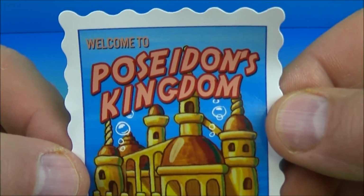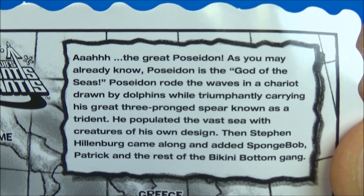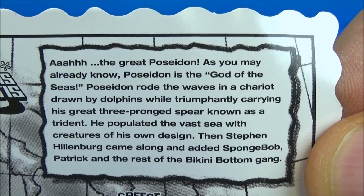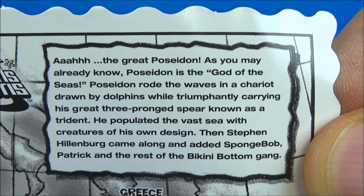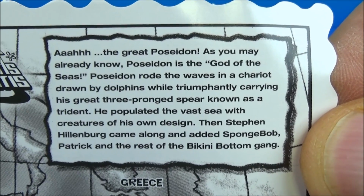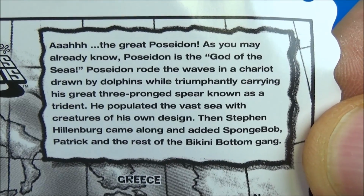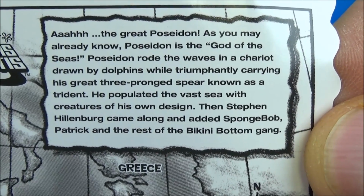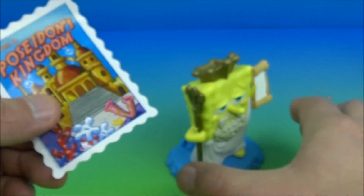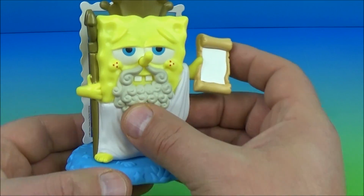So there you go. A picture of Poseidon's kingdom. And on the back there is another read for you. Check it out. The great Poseidon. As you may already know, Poseidon is the god of the seas. Poseidon rode the waves in a chariot drawn by dolphins while triumphantly carrying his great three-pronged spear known as a trident. He populated the vast sea with creatures of his own design. Then Steven Hillenburg came along and added SpongeBob, Patrick, and the rest of the Bikini Bottom gang. Very cool stuff. Plug this back in just like so. And there you have it.